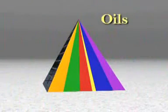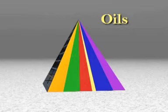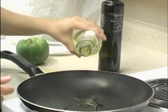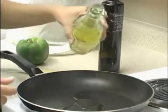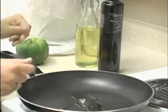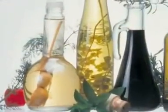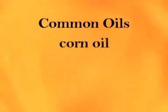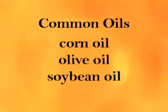Yellow, oils. The yellow band represents oils. This band is the smallest one in the MyPyramid plan. Oils are basically fats that are liquid at room temperature, like the vegetable oils used in cooking. Too much oil means too much fat in your diet. Oils come from many different plants and from fish. Some common oils are corn oil, olive oil, soybean oil, and sunflower oil.